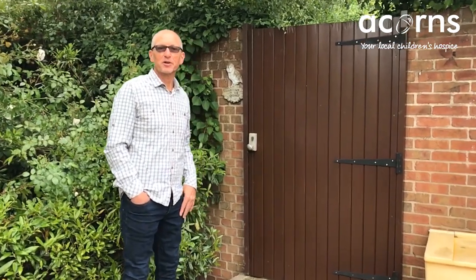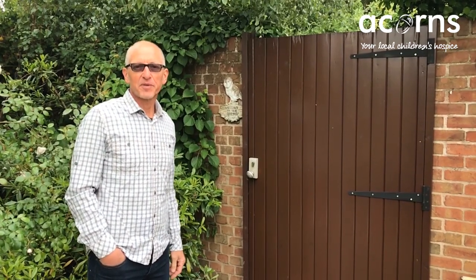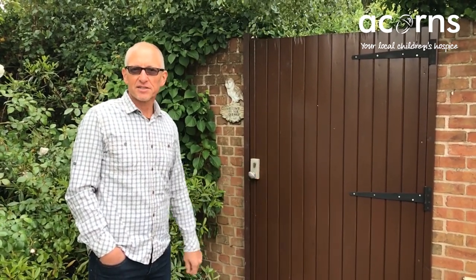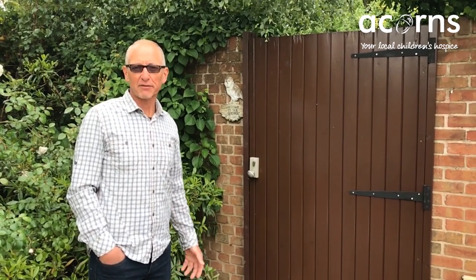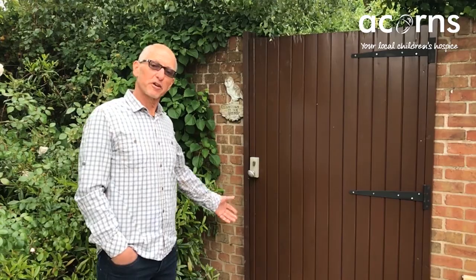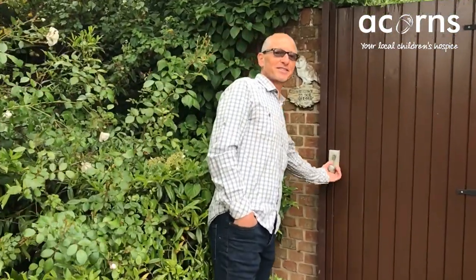Hello everyone and welcome to Acorns Children's Hospice, and this is our lovely gardens we're going to walk through now, which is like a little oasis in the middle of Worcester. We're very lucky to have it, and we look forward very much for you to see it. So we're going to walk through the gate now.